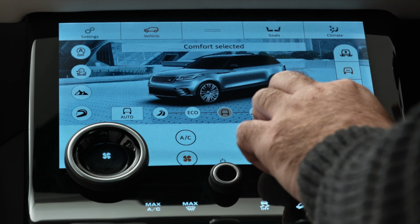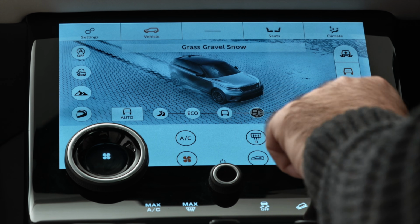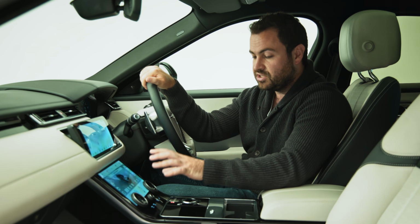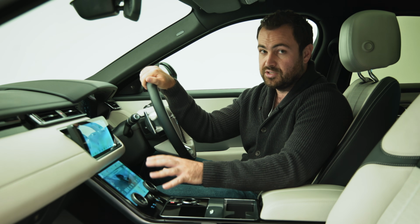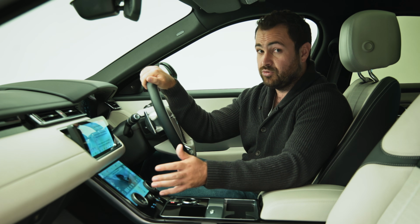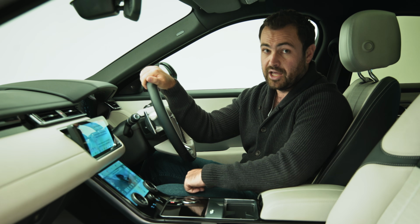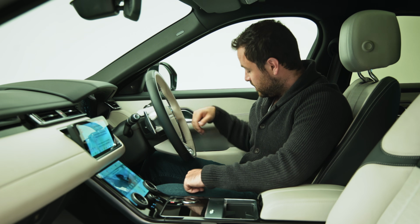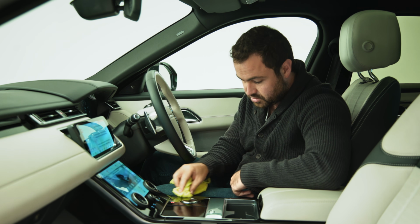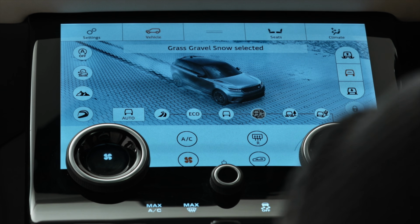And the Velar has Range Rover's terrain response system, which you operate down here. And as good as it might be, I just do not see owners of this car taking it off-road. Maybe some gravel roads, but if you want to tackle the rough stuff, there's plenty of other Land Rover products for that. And then, of course, with piano black surfaces, you spend your entire life cleaning fingerprints.